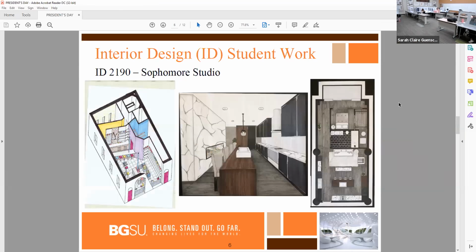Then in the sophomore studio classes, we move on to more advanced drawing methods like orthographic drawings, which you can see here on the left, a 3D projection of a floor plan so that you can see how all of the elements relate to each other in that 3D view. In the middle, you can see a kitchen perspective drawing, which relates to the floor plan on the right side. This perspective helps to show clients a 3D view of the space, because when you look at the floor plan, you're only getting a flat image of what the space planning will look like.